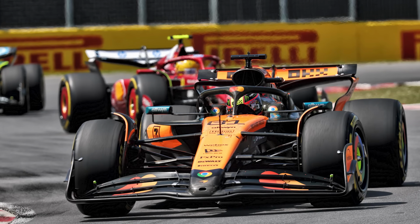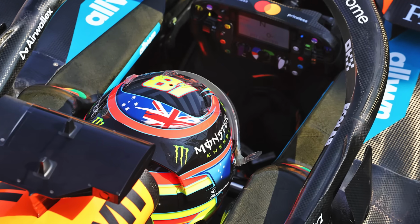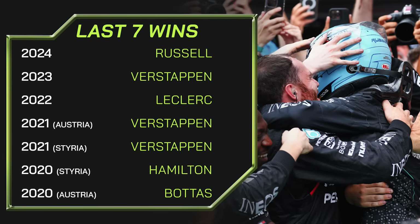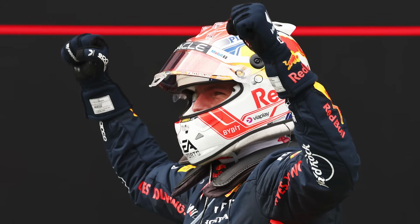But with that said, I need the points, so I will play it relatively safe by backing McLaren, but I will hedge my bets to a point. I'll go with Oscar Piastri for pole, but pick Lando Norris for the win with Max Verstappen P2. He has got great form at this track though, hasn't he? And it really does seem to suit him, so he might actually be in with a really good shot at the win.